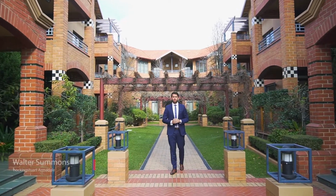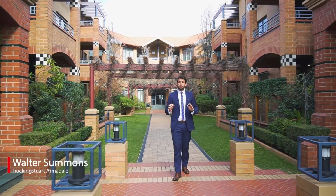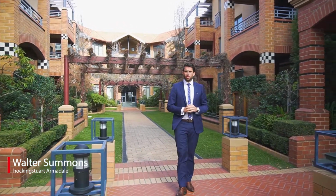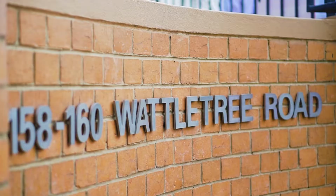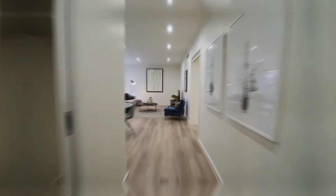Hi, it's Walter Summons from Hocking Stewart, and today I've got an absolutely cracking apartment to show you. Set in this gorgeous block, freshly renovated throughout, and with two secure basement car parks on title, this one is sure to take your breath away.